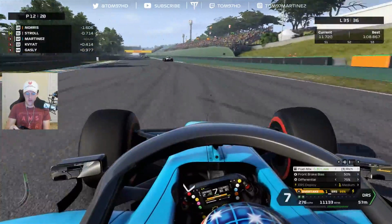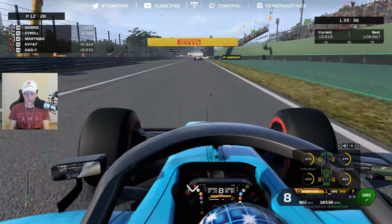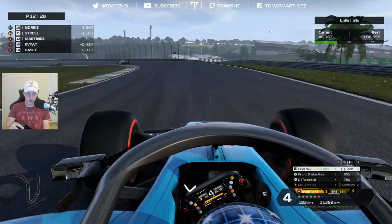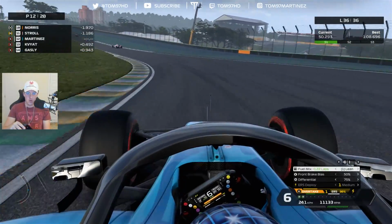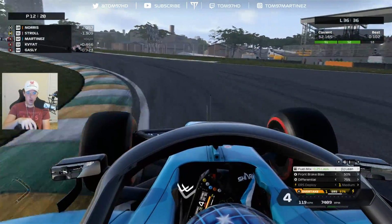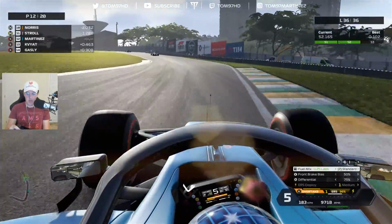The engine is just overheating so easily. I've got way too much fuel. I saved too much in traffic, which isn't going to help. Here we go then, towards the end of the final lap. We're not going to score points, but we did a good race. We managed to get Kvyat back, which is also quite fair in my opinion.